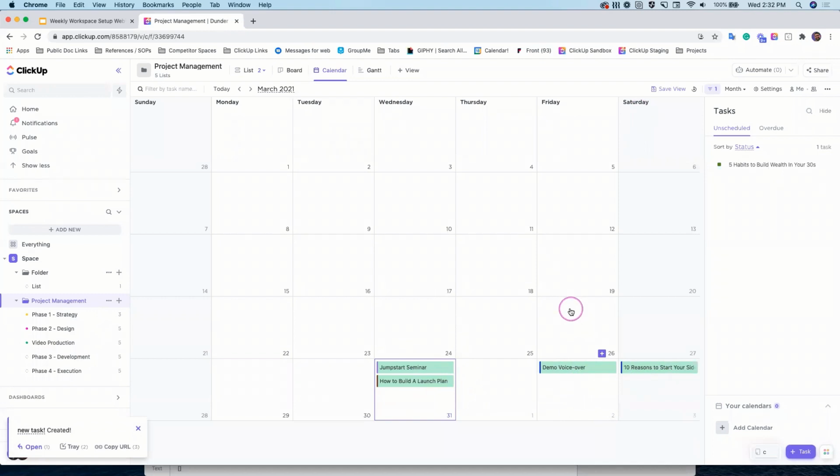The calendar is a really awesome way to be able to function here inside of ClickUp. Okay, as we're getting to our time here, there's a couple features I really want to make sure that we highlight, and then I will turn to you all to get some feedback as to some questions that you would like to see answered.